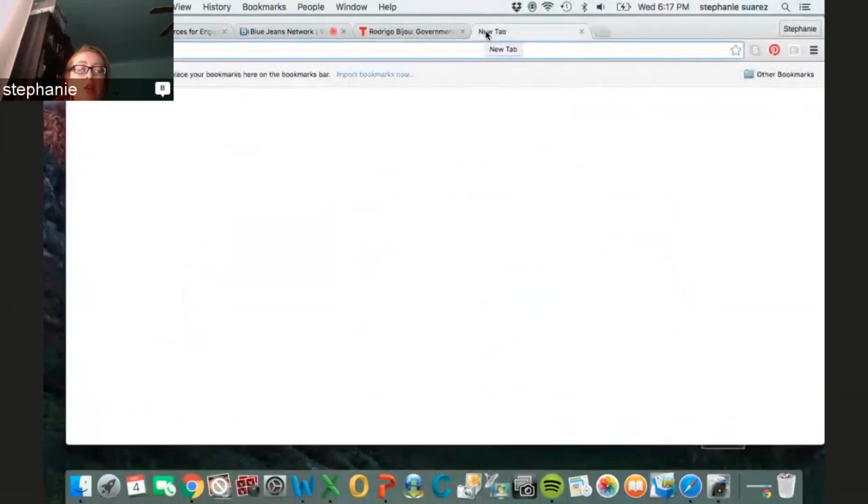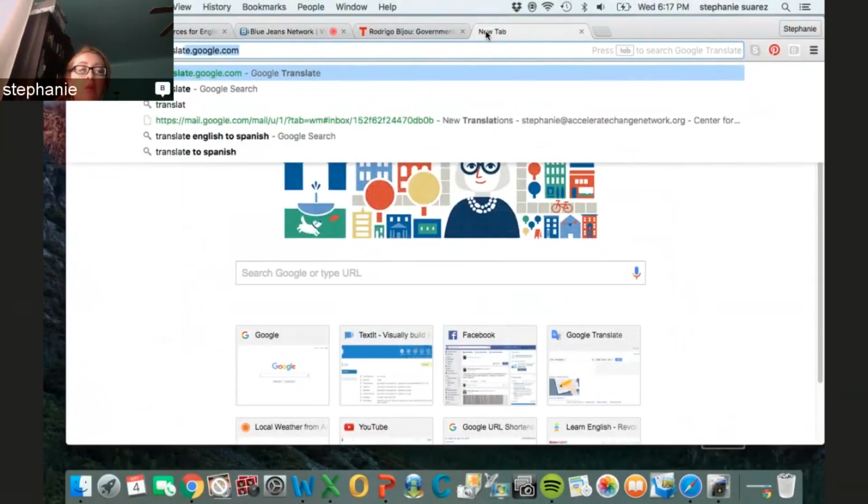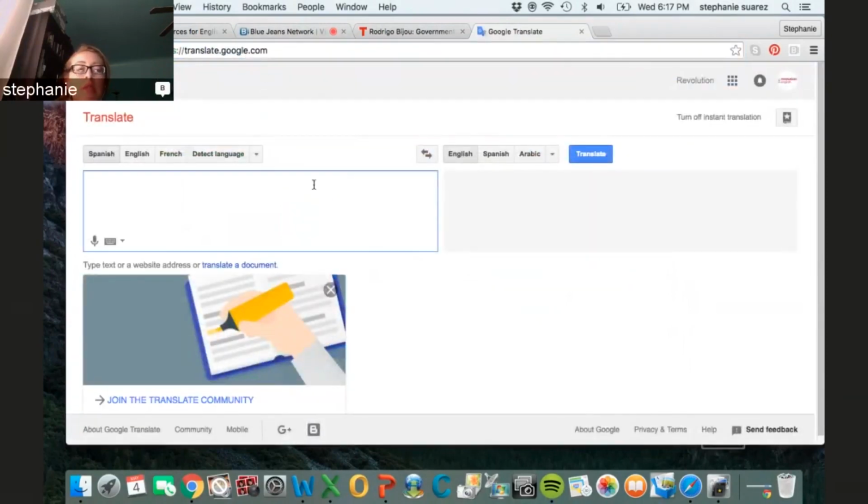As a reminder, we will send you this PowerPoint presentation through email, and you'll get the recording through text message. So you'll be able to see the websites that we're sharing with you in that email or text. The website for Google Translate is translate.google.com. I'm going to go to the website, and like Miriam said, you can use it in both ways, going from your native language to English and from English to your native language.